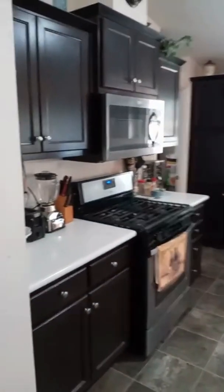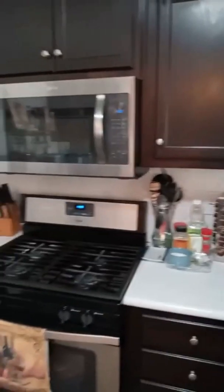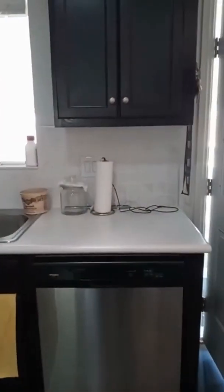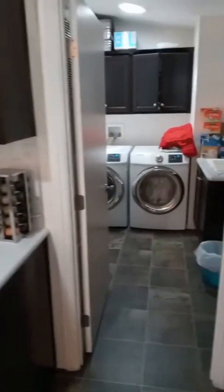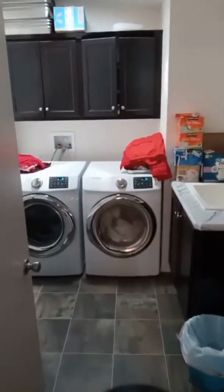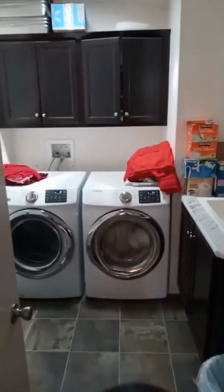So one more view of the kitchen. Okay. And again, it has a laundry room, and everything that you can see. The stove, microwave, the refrigerator is included, and the dishwasher as well. They're all from when the home was built in 2018. And these white countertops are laminated stone. It's Korean, and the washer and dryer are not included. But yeah, there's a nice laundry room, and there are the hookups, so you can install your own.